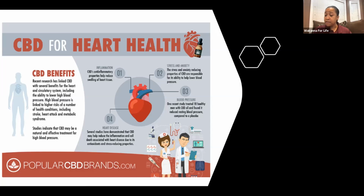Another thing the CBD did was it protected the heart from damage when heart attacks were provoked. So again, we see that in animals, CBD actually protected the damage that could have occurred to the heart long term in animals who were provoked into having heart attacks. And the last thing is animal studies showed that CBD significantly reduced clotting.